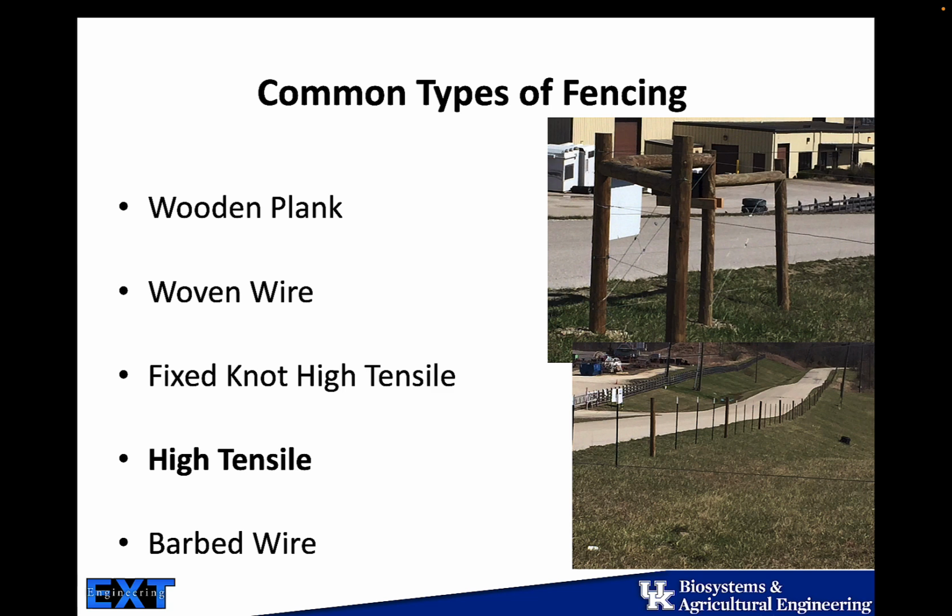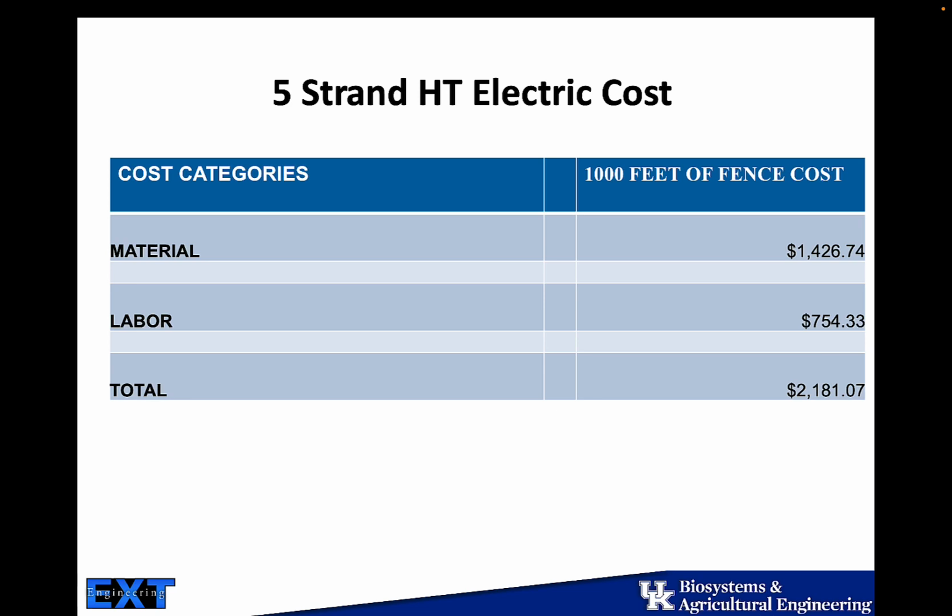So the benefit of this high tensile is that we end up with a fairly inexpensive fence. In fact, this is our cheapest option. I don't want to ruin the surprise, but this is going to be our cheapest fence. Our material costs are going to be low. We're talking cents per foot on that smooth wire, high tensile. And we don't have that many posts. Similar to the last fence, we're able to take a number of posts out of this fence. We come out just over $2 a foot with this design.